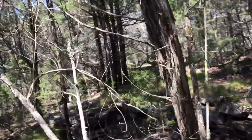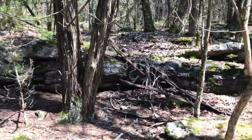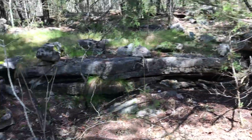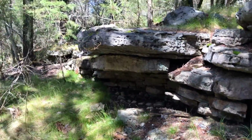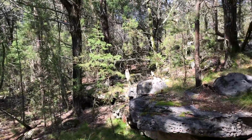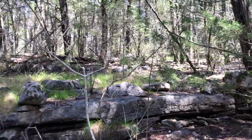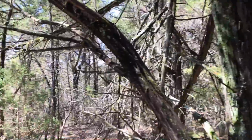Oh, that's beautiful. Look at that. There's a little water dripping off the ledge there. This is really pretty. Gorgeous little unique rock overhang. I mean, you just never know what you're going to find out on a property in the Ozarks. This would be a unique building site here with those limestone ledges. Wow.